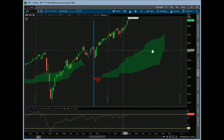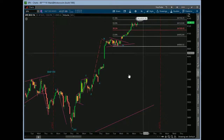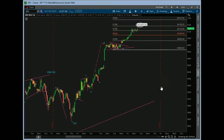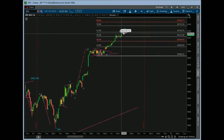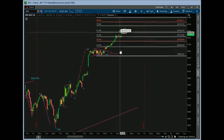In the meantime, we are getting extended over the weekly cloud, which could get a little bit of gravity, and it's the same with the daily cloud. If we go to the intraday wave count, we definitely have a nice wave up: wave 1, wave 2, 1, 2, 3, 4, triangle, wave 5. A lot of times it finishes up at the 618 extension, so we're going to see how that holds today. If we end up pulling back, I wouldn't be surprised if that's the end of wave 5. And then we can see this 1, 2, 3, 4.